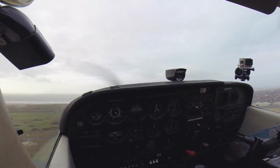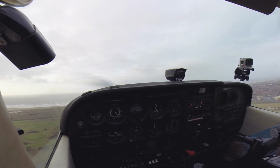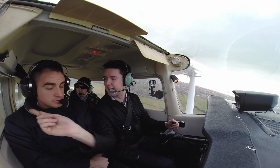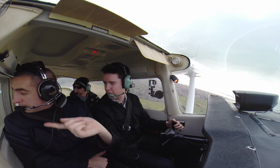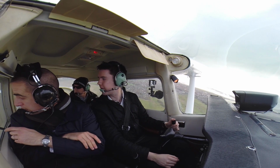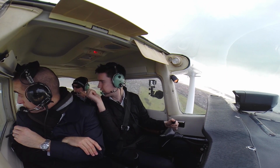Have you ever landed with a crosswind? Yeah. Here? Yeah. But when I started flying here, can you see the taxiway there? That was a runway. It used to be a runway. This one, runway 25. Oh really? Yeah.